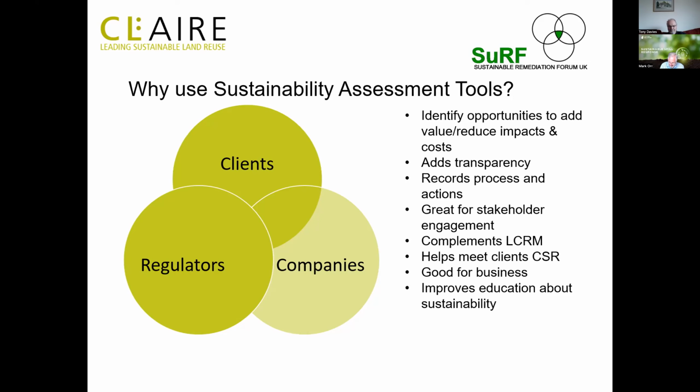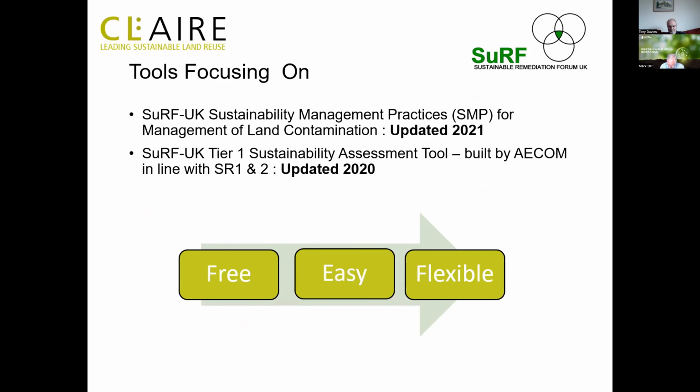It also helps your clients' CSR credentials, so you can help meet their criteria. If at a company level they have to demonstrate how they're meeting sustainability, you can be helping them. So the tools will be there to help you meet your clients' criteria. It makes good business sense and obviously improves education about sustainability. So there are two tools. The reason I had to give you the background is you'll see the two tools are actually built around all the background information to help you implement.